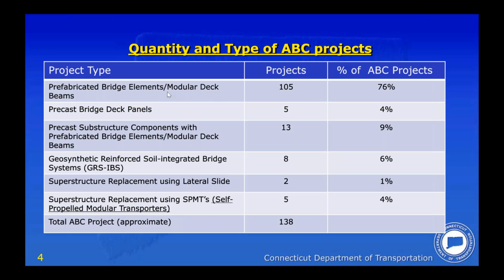Within this group, we are also including concrete rigid frames, that may be over streams, as well as arches, and then modular deck beams. Precast deck panels, 5 of the 138, and we'll talk about reasons why there aren't more of those. 13 projects with precast substructure components with prefabricated bridge elements and modular deck beams. So these are 13 projects where your whole substructure, abutments, and wing walls are all precast, along with the spanning elements, whether it's a rigid frame or a modular deck beam. We're including 8 GRS-IBS projects in here.